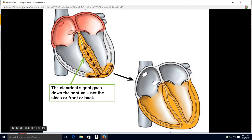Now what I want you to notice here is the directionality. Okay, notice that the signal is going down the septum. The signal did not go down the right side, did not go down the left side, did not go down the back, and this heart has been sectioned so we cannot see the front, but the signal did not go down the front either. The signal only went down the septum.